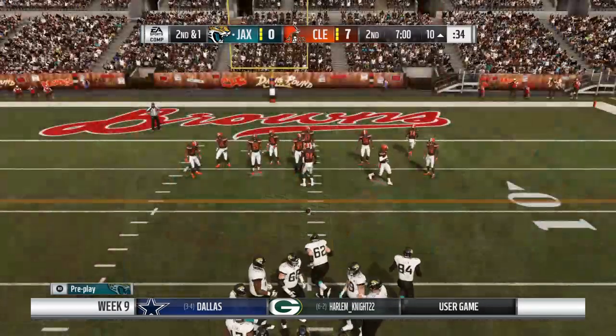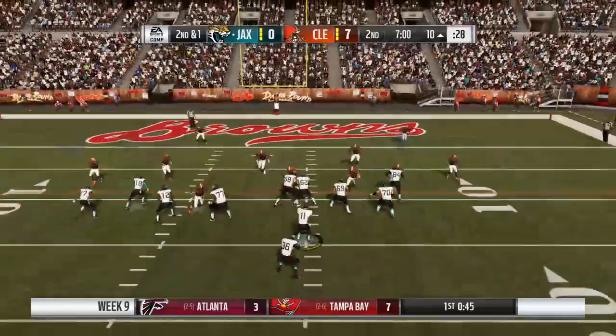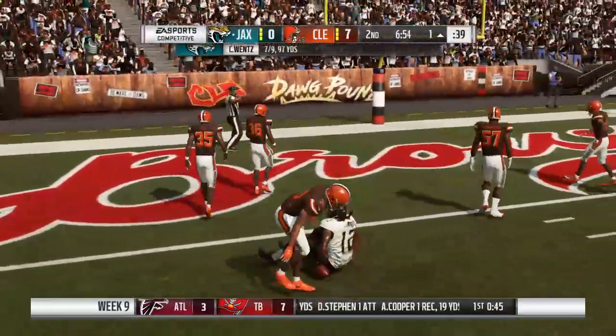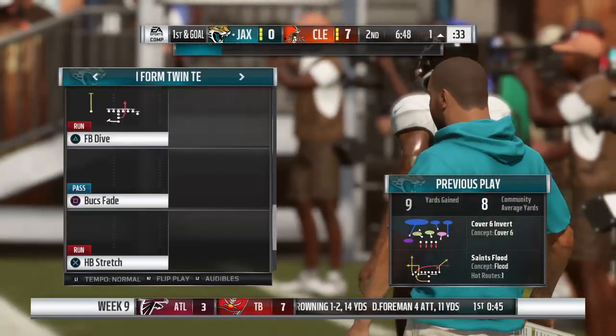Come on now. Come on now. Let's go. 82, 82. Working from the gun, Wentz. This is caught. And he'll be brought down right on the edge of the goal line at about the 1-yard line. His first catch, good for 9 and a first down.